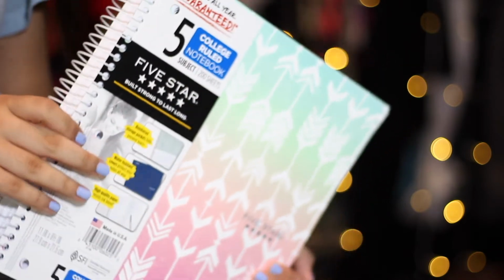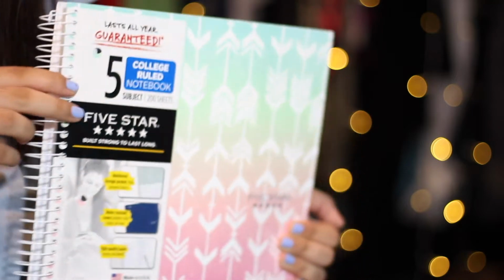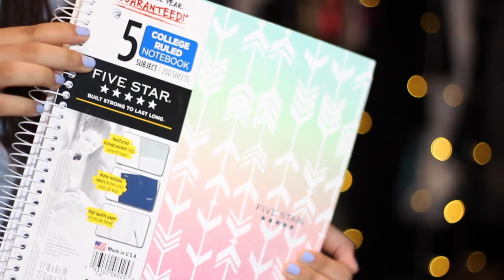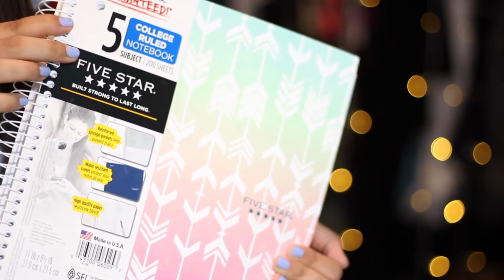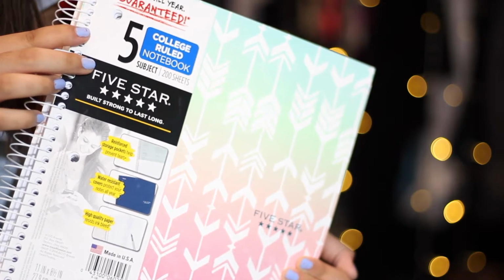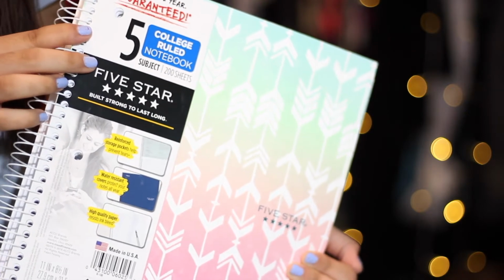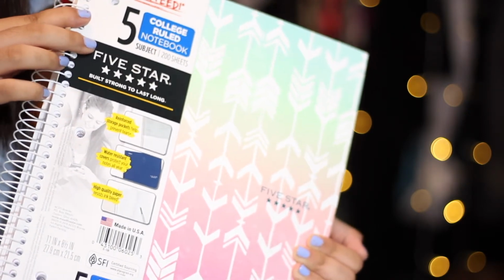I think 5-star is the best brand for these notebooks, I may be wrong. I don't really care about the brands, but I just got this one because it was the thickest one that I saw. Even though it's kind of early to be buying school supplies, a lot of things were still running out, and it's kind of sad. But yeah, these are just the first one.